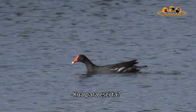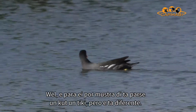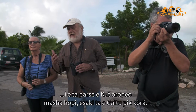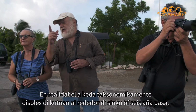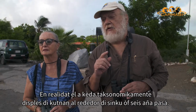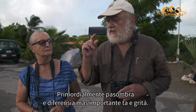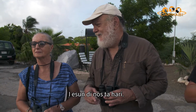What is that bird over there? Yeah, well, that bird may look a bit like a coot, but it's different. You see, it has a completely red shield, and it looks very much like the European moorhen. This is the common gallinule. Actually, it was taxonomically split from the moorhen about 5-6 years ago, and mainly because the main difference is the call, and ours laugh. Oh, that's interesting.